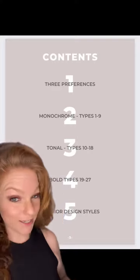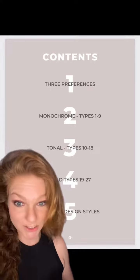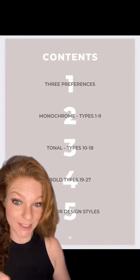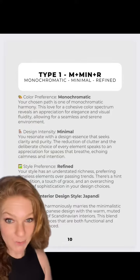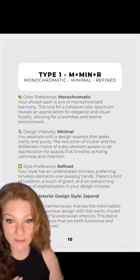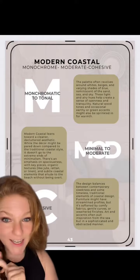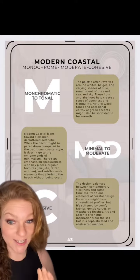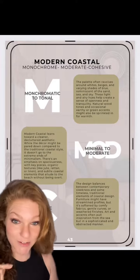This is the index page of the style guide that you can purchase after you've taken the quiz. There's 27 different personality types, and each type is organized into 3 different preferences. Also included in the guidebook are 35 different interior design styles categorized into their preferences.